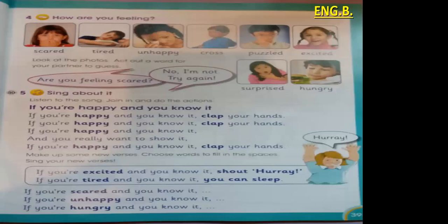Now in the fifth picture, there's a boy who is puzzled, who seems like he's just wondering something. And in picture 6, there's a girl who is excited, happy. She's happy about something. Okay, so look at the photos and you can act out a word. You can do this activity at your home with your brothers and sisters and with your friends. You can act out a word for your partner to guess, okay?